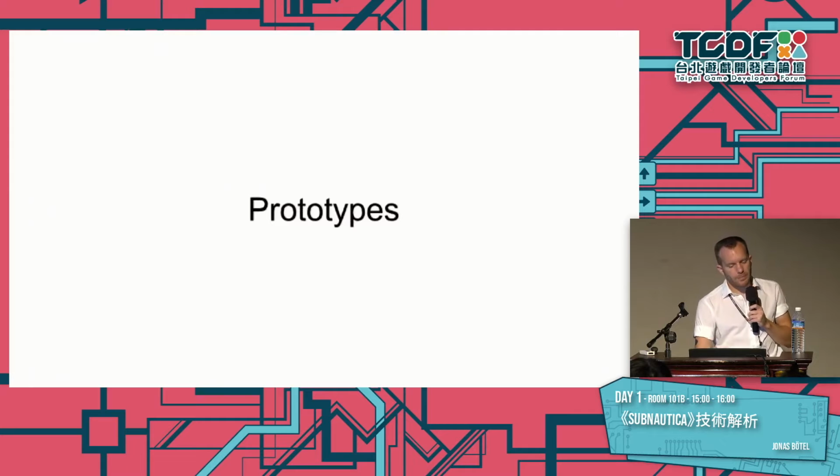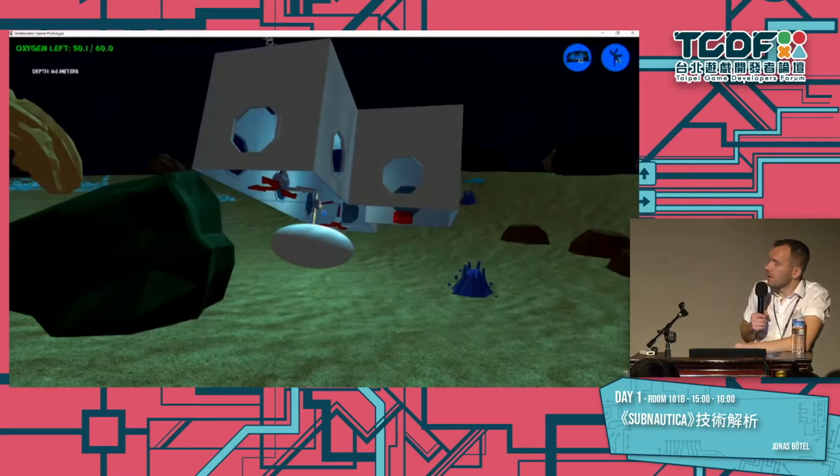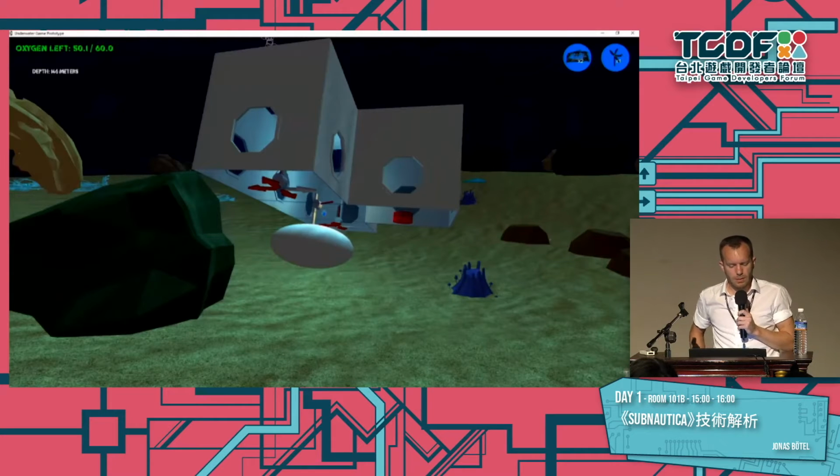So, seems good. It's time for prototypes. We started with this one. This is our first prototype. After four weeks or something of tinkering with Unity, we had vessel building. You can see in the middle there's what we call a submarine. It has modular rooms and modular controls. And there's some terrain and some scattered loot.